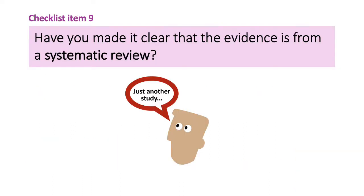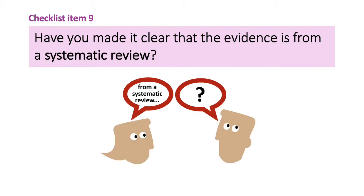A well-done systematic review is usually a more reliable source of effectiveness evidence than a single study, and should command more trust. But many people don't understand the difference between systematic reviews and single studies. And even when they do, they might not be aware that your dissemination product presents the findings of a systematic review rather than a single study.